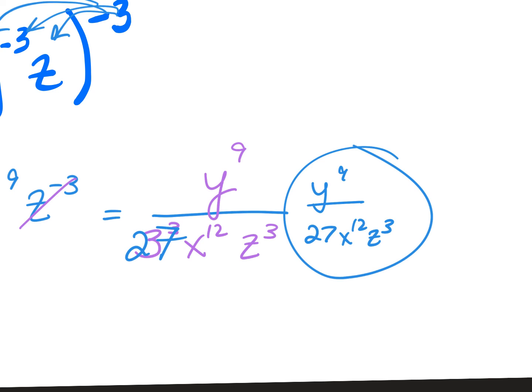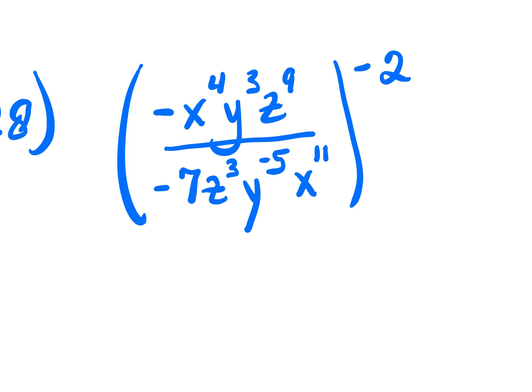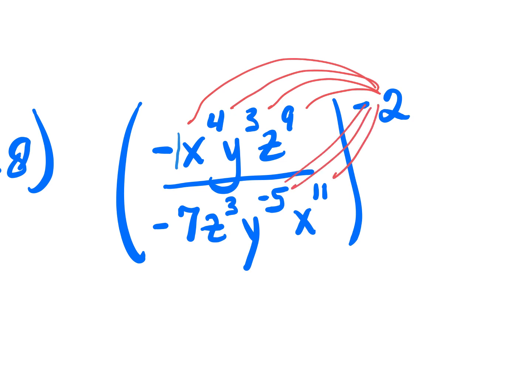Some of you guys got yourselves so confused, and it's because you're trying to do too much at one time. Just take your time and simplify little by little, like this one. This problem appears like there's a lot going on, but there really isn't. What number is right here? 1. If you don't see 1, go ahead and write it. You can distribute this exponent to that 1. This -2 is going to go here, here, here, and there. It's going to a lot. Some of you try to do all of your work within that one parenthesis, and it showed because your answer made absolutely no sense.